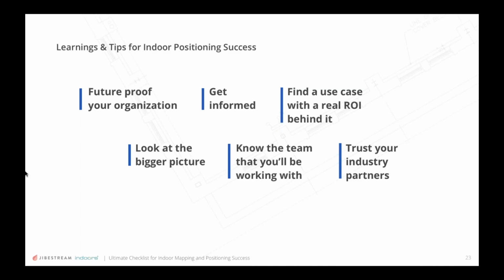But also, as we said before, maybe start with a pilot in one mall, start with a pilot in one part of your building, but always keep in mind what you want to achieve, what use case you want to do, and how you can extend it to a bigger scope. Which brings me to knowing the team that you'll be working with.